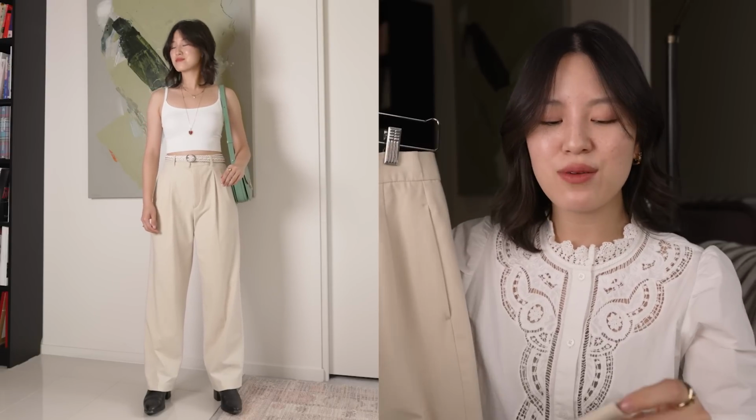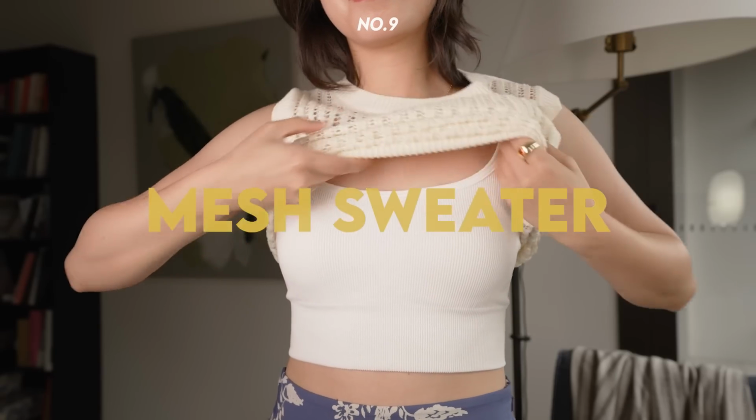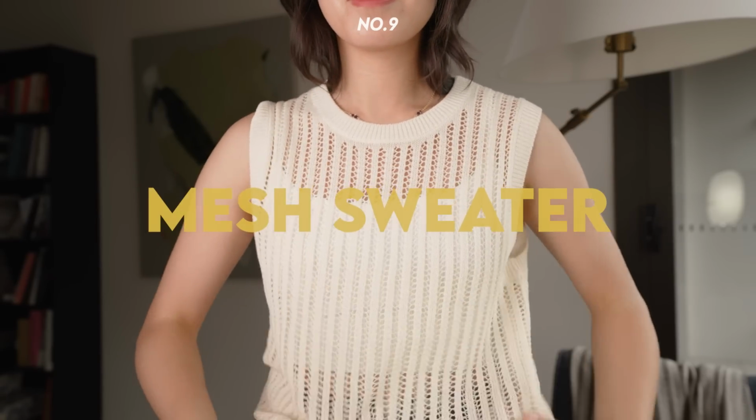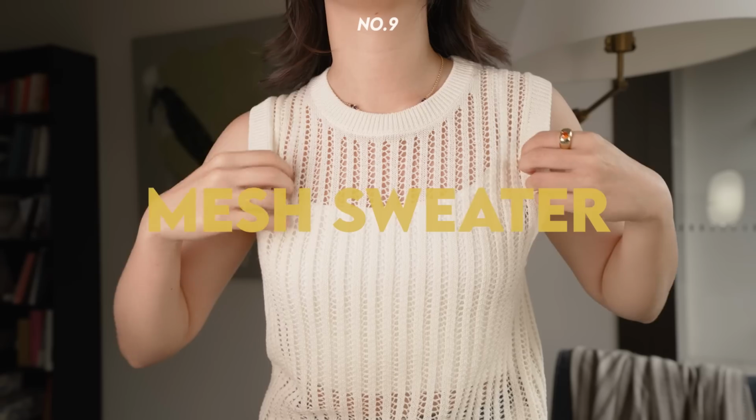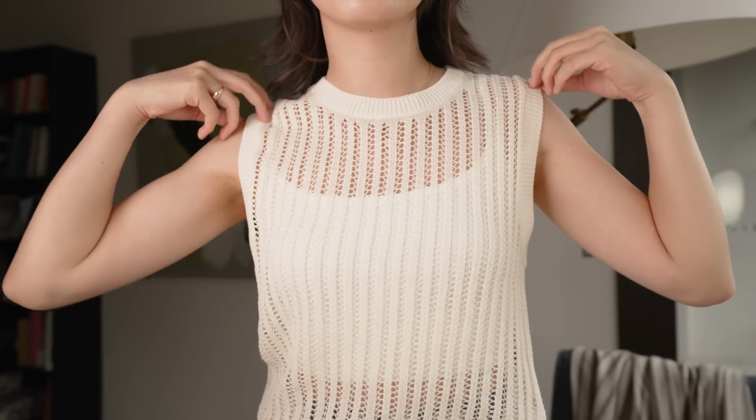These are the regular length. I haven't had them shortened, but if you are shorter than me, use the free alteration service to get it to your perfect length. Most of the pieces I've shown you today have been very basic pieces, so I wanted to talk about one item that I think is a really good accent item to elevate some of the basics.